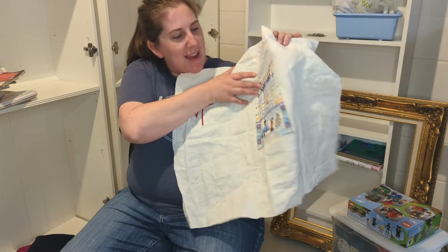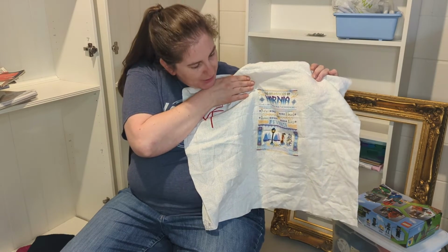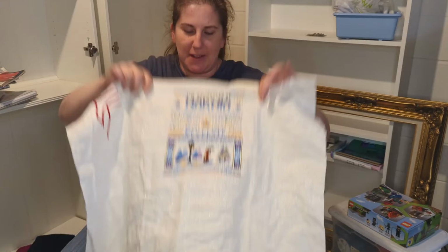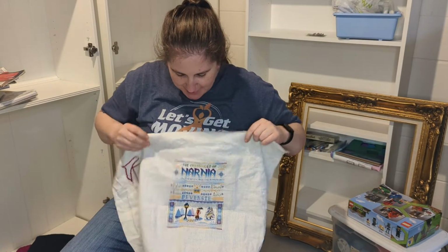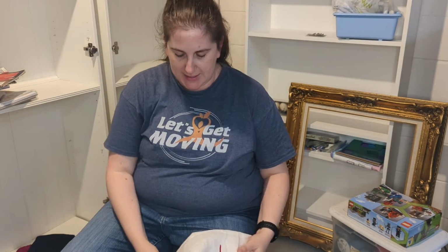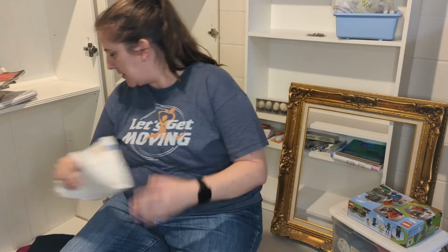But other than that, I am so happy with how this turned out. Oh, love it. So that is my Narnia. So that was all I really did for cross stitching since the last time that we talked, but I have done some other crafting.